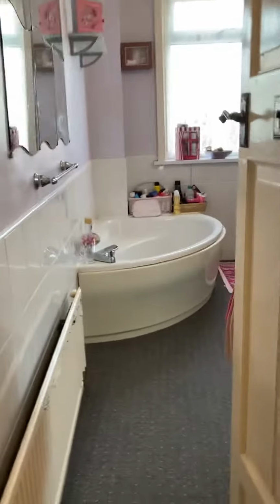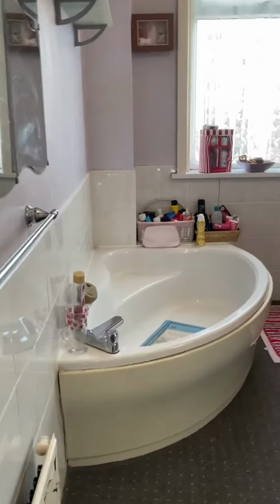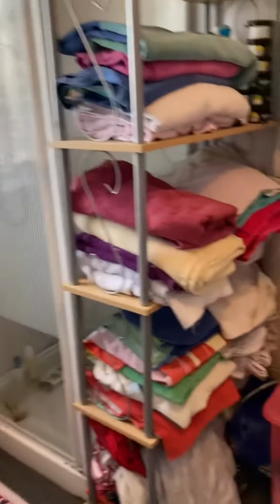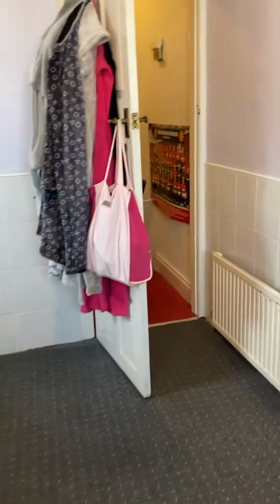So the property's got two double bedrooms upstairs, and a four-piece family bathroom, which is at the top of the stairs, positioned to the rear of the property. Nice big corner bath, shower cubicle in the corner, and your toilet and hand wash basin.